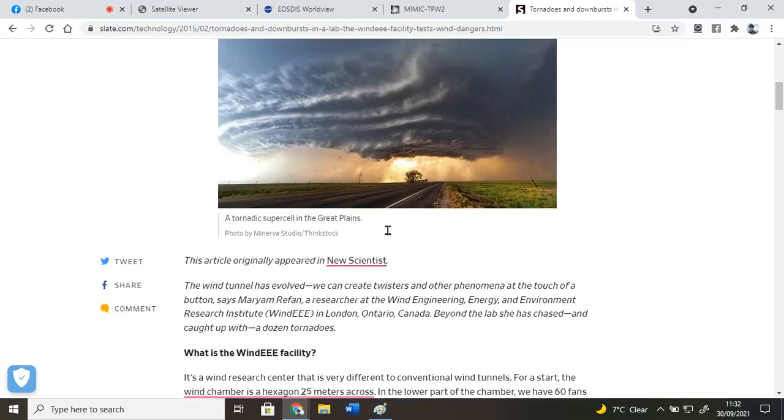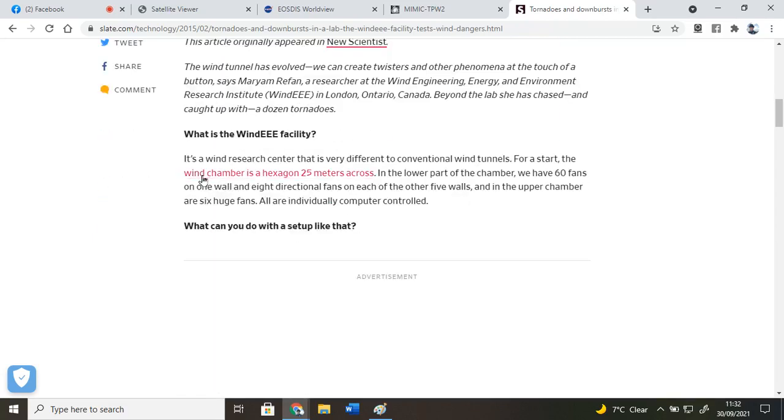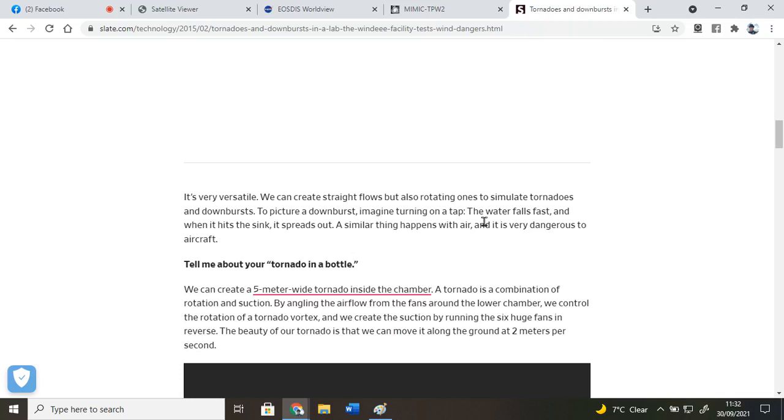This particular company, see here, the Wind Engineering, Energy and Environment Research Institute, WindEEE, in London, Ontario, Canada, and beyond. The lab has chased and caught up with dozens of tornadoes. It talks about how it has created a wind chamber 25 meters across, and it has fans. All right, think about it, fans to make the tornado. Think about wind farms now. I've been telling you this for years.